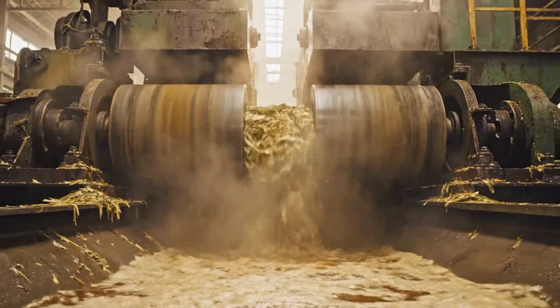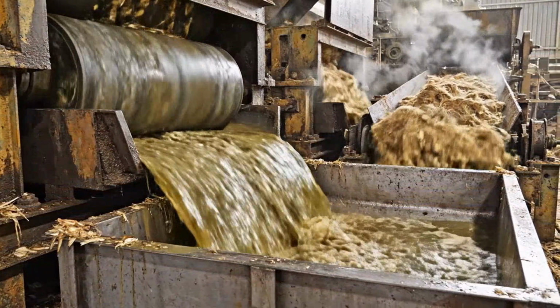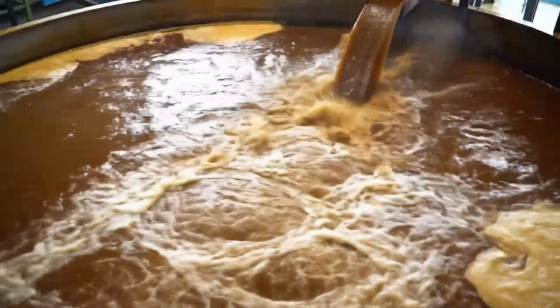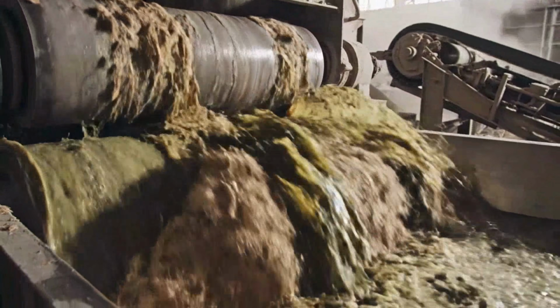Inside the factory, the stalks enter the cutter, where spinning blades chop them into pieces. The shredded material tumbles through the shredder, with green pulp and fiber flying everywhere. Individual fibers tear apart under extreme magnification, with juice glistening on every strand.